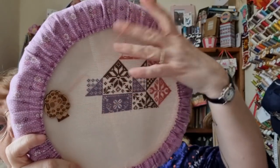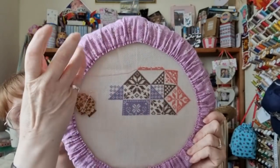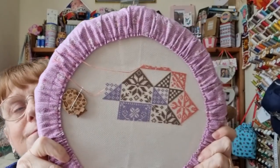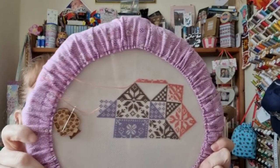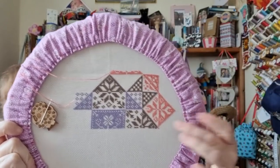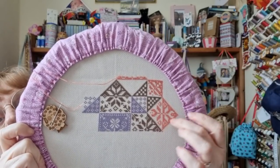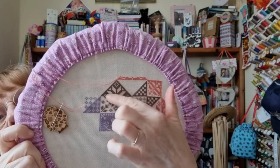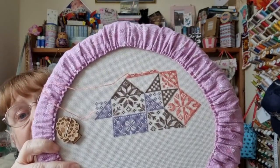But no, I am thoroughly enjoying this. And the way I would explain it really is, it's like looking at it in a quilter's way. Normally your cross stitch is what gives you the picture, but with this it reminds me of reverse applique, because the actual aida or the cloth underneath is giving you the picture. It's hard to explain, so it's like a reverse applique basically. But yeah, I am thoroughly enjoying it.